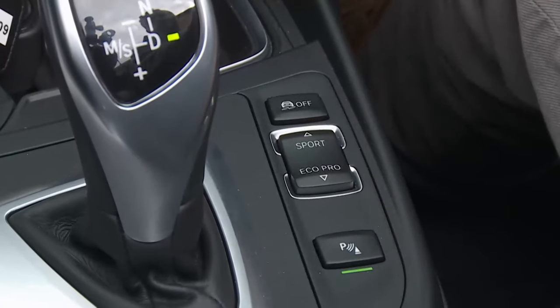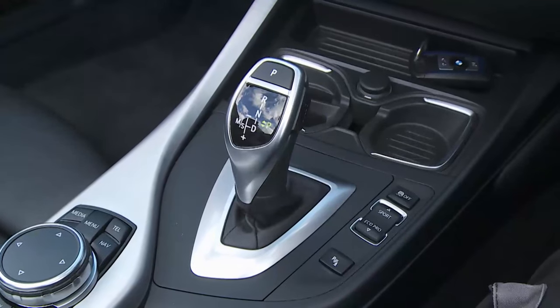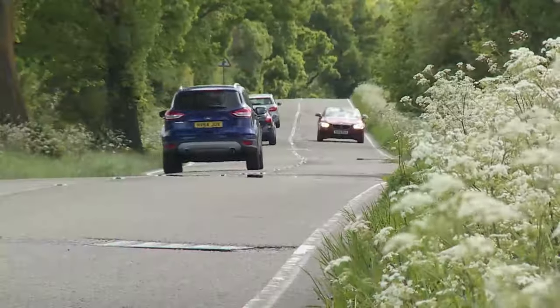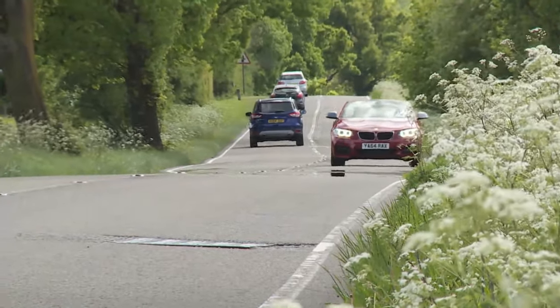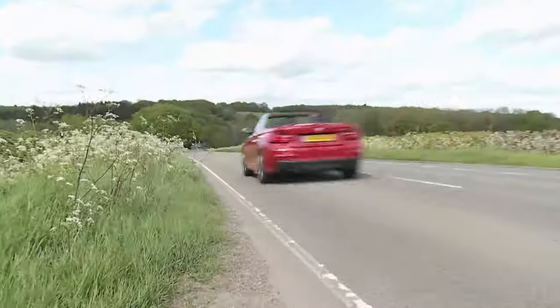Select the Sport Plus setting on the drive performance controller, and the manual version will get you to 62 miles an hour in 5.2 seconds, while the 8-speed Sport automatic variant I'm trying here shaves a further couple of tenths off that time. Both versions are restricted to a top speed of 155 miles an hour, although BMW engineers reckon that with no speed limiter, these cars would top 170 miles an hour. That's serious performance for such a small convertible.